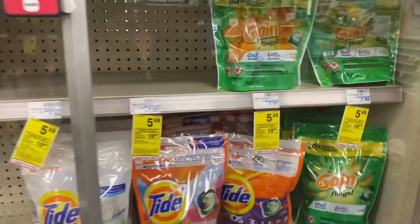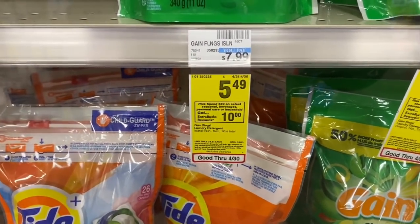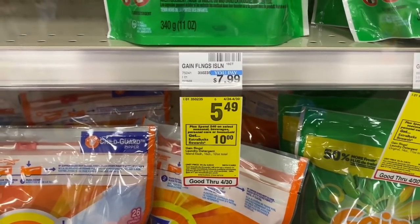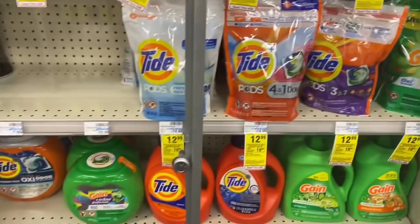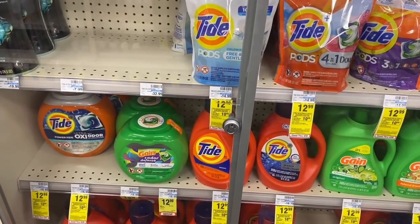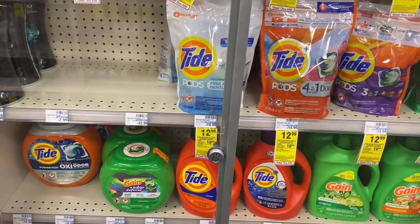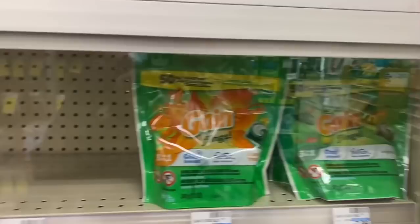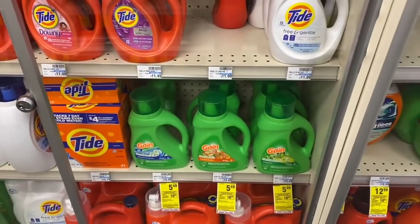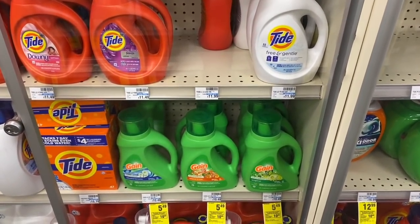My next transaction is going to be when you spend $40 on select seasonal beverages, personal care, or household products, earn back a $10 extra buck. So I'm going to pick up one of the Tide for $12.99. And then I'm going to pick up probably four of the Gain Flings and four of the Gain laundry detergent. And I'll be back with this receipt. And I roll it.